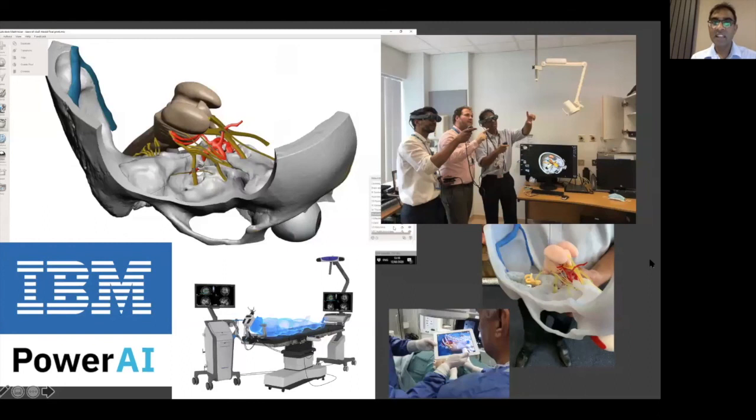As you heard at the beginning, I'm interested in a whole range of projects, including robotic surgery. I'm working with IBM using artificial intelligence for image analysis. These are 3D models that I build, and essentially it's about using augmented reality. We're looking to start using that not just for preoperative planning, but intraoperatively.